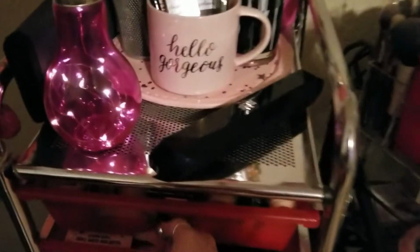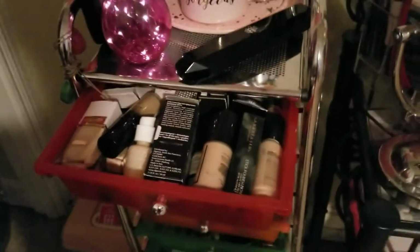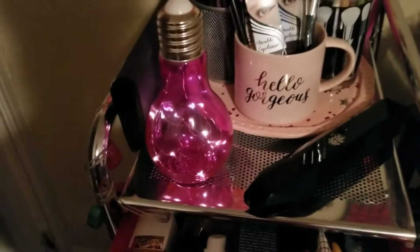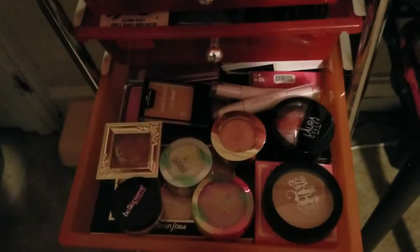And this doesn't fit on here, it's so full it goes wiggly because it's so jam-packed that it is ridiculous. My powders and highlights and all this stuff, they don't even want to close. My setting powders, my primers, my concealers, and so on and so forth.